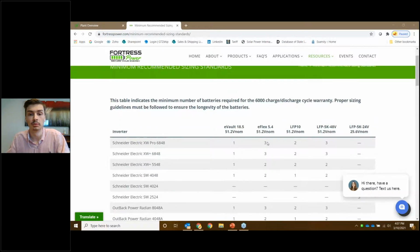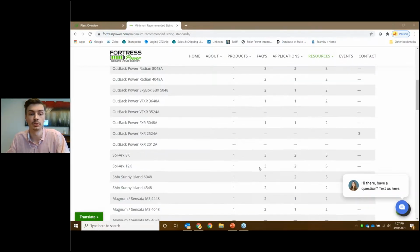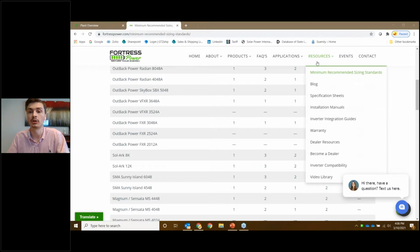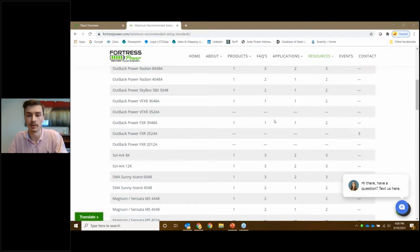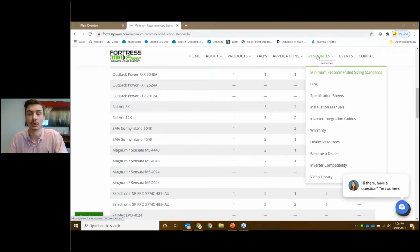That's why I mentioned you could put two of the eFlexes on with the Solark 12. Just make sure it's in closed loop communication, and then you will be good to go. I would not recommend one. You can do two, but make sure you're using closed loop communication. And this is just on our resources, the minimum recommended sizing standards. This is always a good start, but if you have larger projects where the minimum obviously isn't going to be a good fit, then you can reach out to us or my technical support team and they can help.